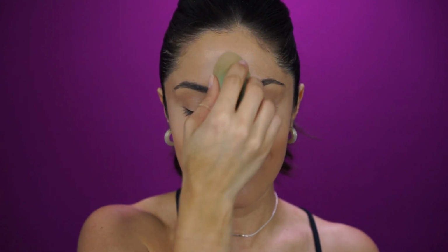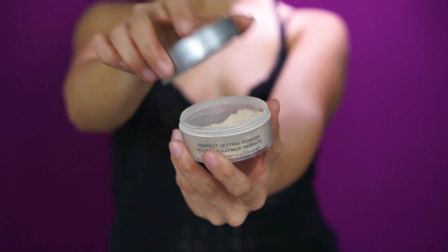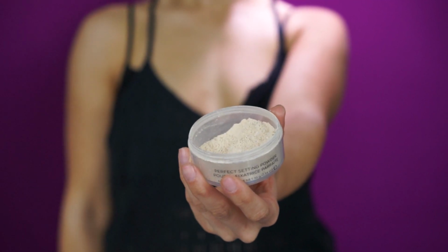So see, now it's a little more balanced out. You can see the highlight. And then to set everything, I'm gonna be using my MAC Mineralized Skin Finish in medium so that it matches the tan parts. And then the highlighted areas and areas that crease, I'm using my CoverFX Perfect Setting Powder.